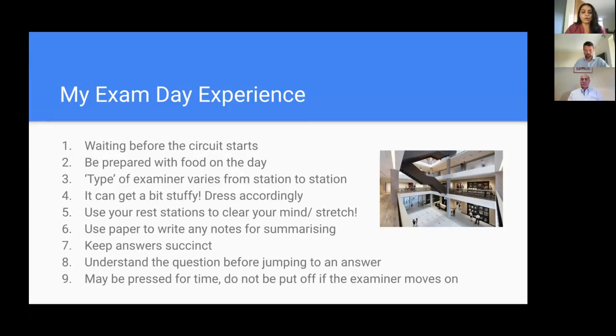Remember to keep your answers succinct. Don't just talk for the sake of talking. If you're not sure, just say, can I come back to this, and move on. It's important you understand the question before jumping to an answer. And I would say that's particularly the case for questions, for example, in the pathology station or the applied sciences station. You may be pressed for time.